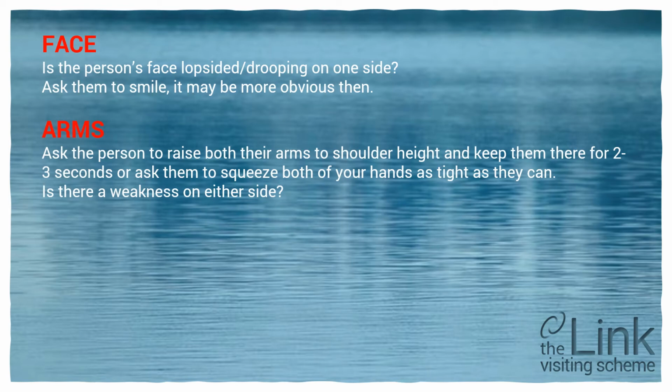A is for arms. Ask the person to raise both their arms to shoulder height and keep them there for 2 to 3 seconds. If a person has had a stroke, they may not be able to raise their weakened arm or to hold it in position. If the person is unable in normal circumstances to raise their arms to shoulder height, then ask them to squeeze both of your hands as tightly as they can. If they've had a stroke, they may have a markedly weaker grip on one side of their body.